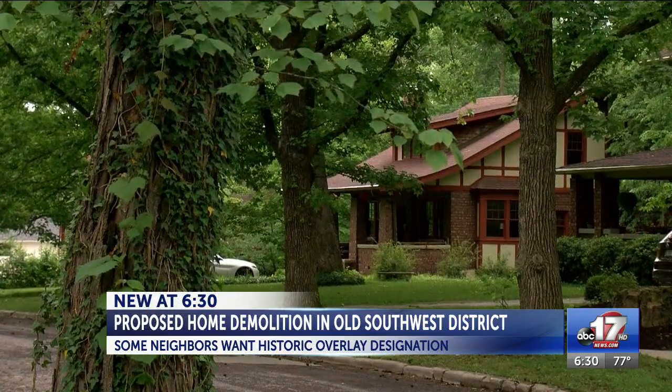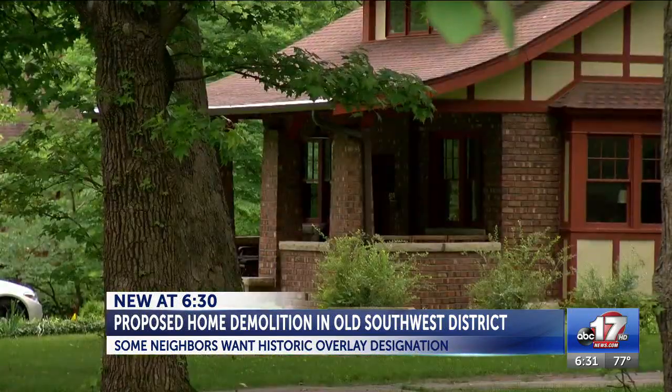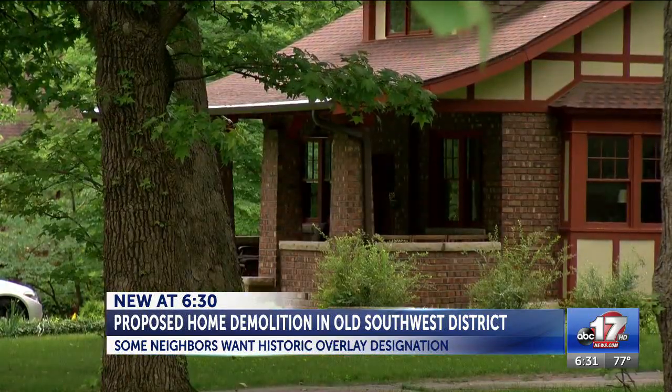Nick Foster, the District 4 council member for the city of Columbia, can understand both sides of the debate in his district. "They certainly are within their legal rights, it would appear. And I don't think that the folks who are talking about looking at this as a historic district imagine that they're going to necessarily impact this particular decision."